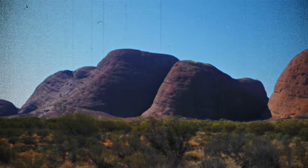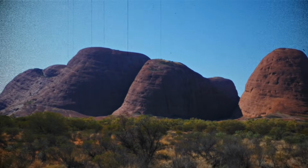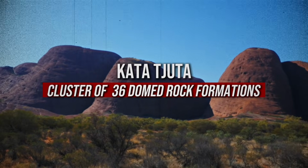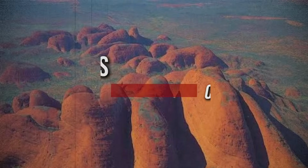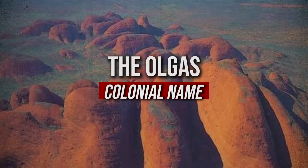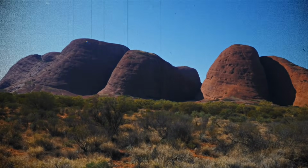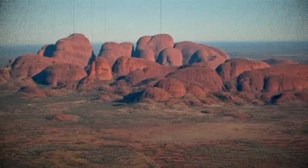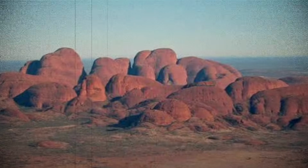Roughly 40 kilometers to the west sits a second, related formation that most visitors see on the same trip. A cluster of 36 domed rock formations known as Kata Tjuta, sometimes still labelled on older maps by its colonial name, the Olgas. Kata Tjuta formed from the same broad tectonic event as Uluru, but out of a different rock type, a coarse conglomerate packed with rounded pebbles and boulders cemented together rather than fine-grained sand.